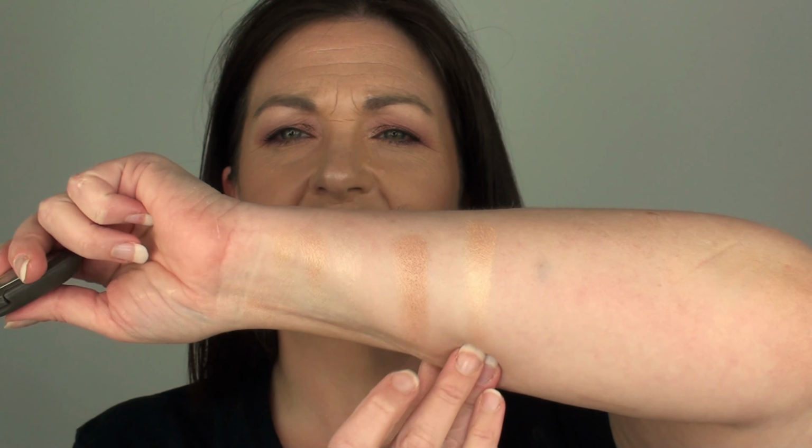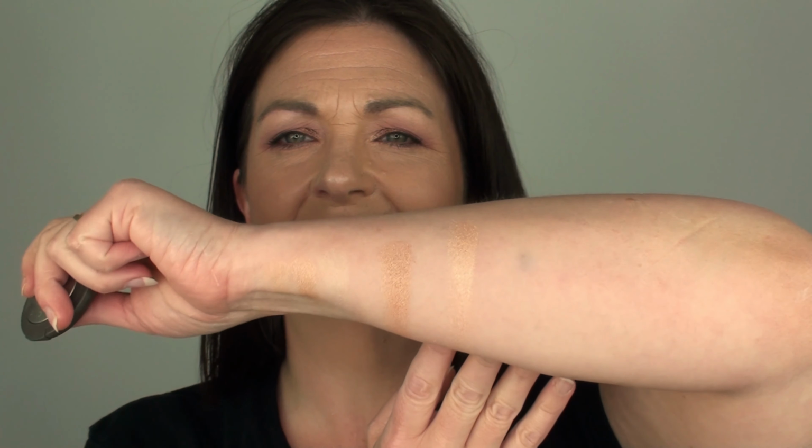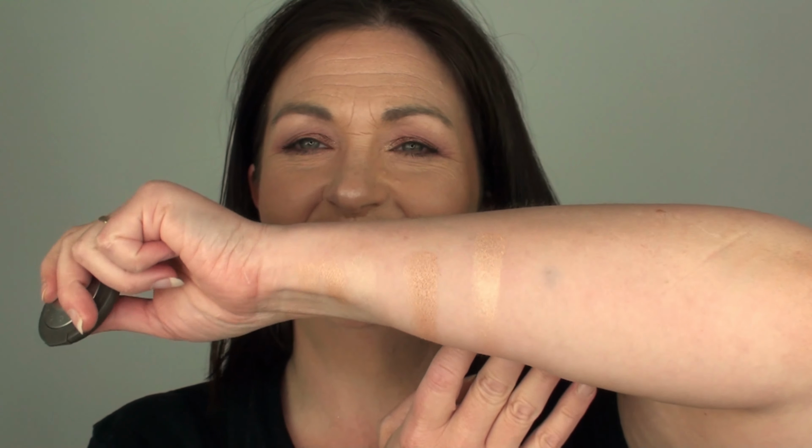And we'll just give her a swatch. And she is just gorgeous. So, see, she's there. Sorry, I haven't got my glasses on, so I can barely see anything. So, there is the highlighter that changed everything. It changed everything. But it is beautiful. It is absolutely beautiful and I love it so much.